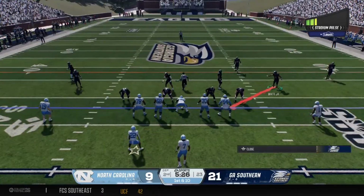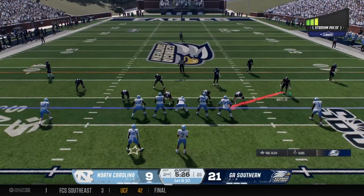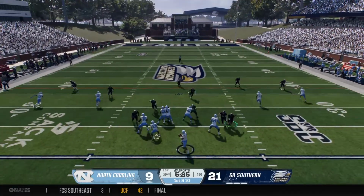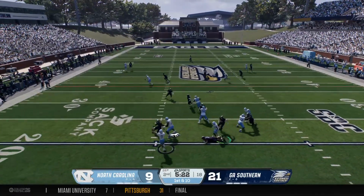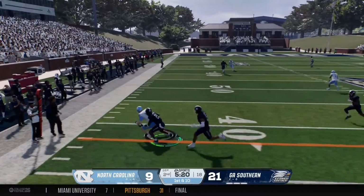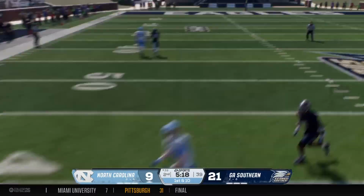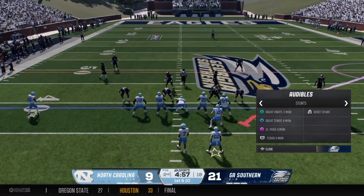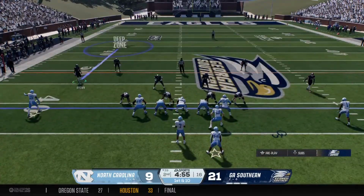Will take over. First and 10. They'll start this drive going to the air. Got away from trouble and got rid of it. Pulls it in. It's Johnson. Really good job to pick up a chunk of yardage and get it out to the 39-yard line.